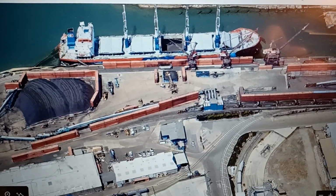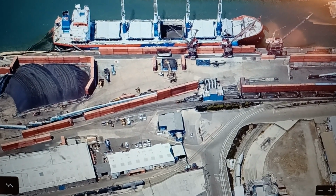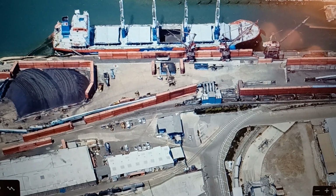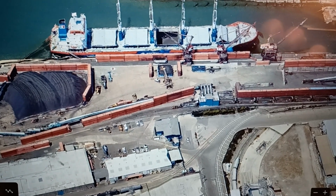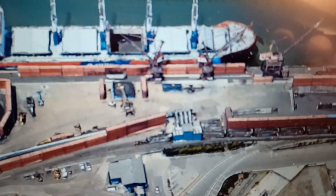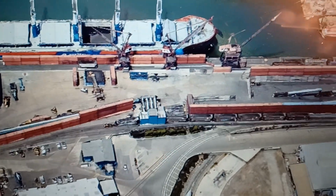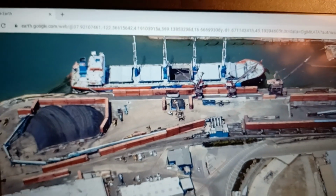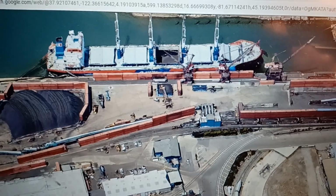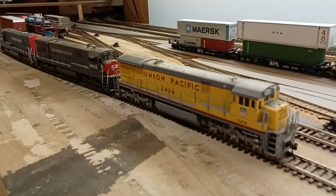So this is the, here, let me turn this TV down here. Port of Richmond, and they have their own switchers. I think it just says Port of Richmond on their little blue switchers out there. But real simple. The coal cars come in, and they just shove them into that little unloader, and that's what I modeled after, that little blue thing. Real simple. They got a bunch of containers around, a big coal pile there, and it gets loaded on the ships overseas.